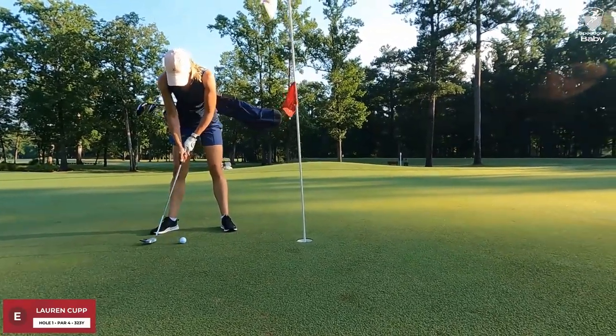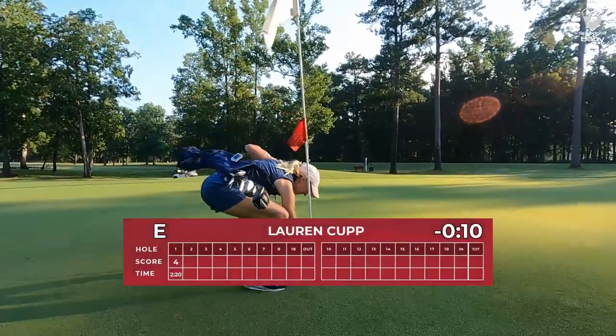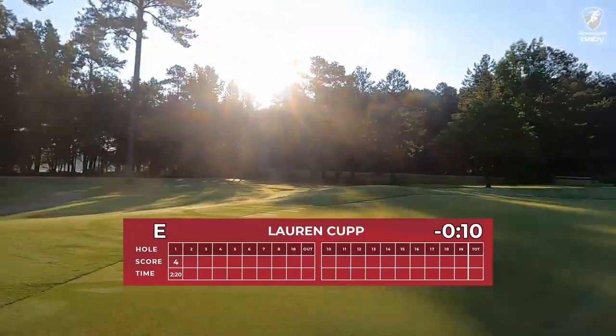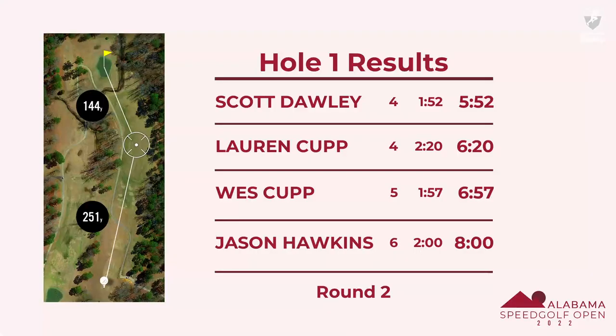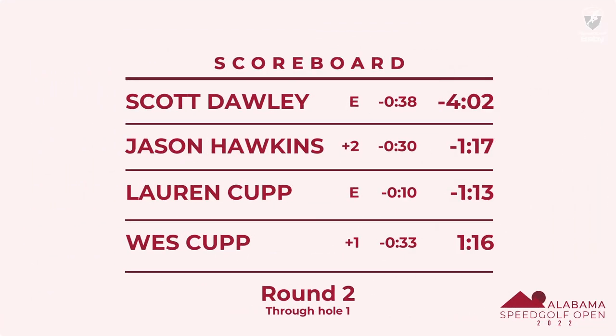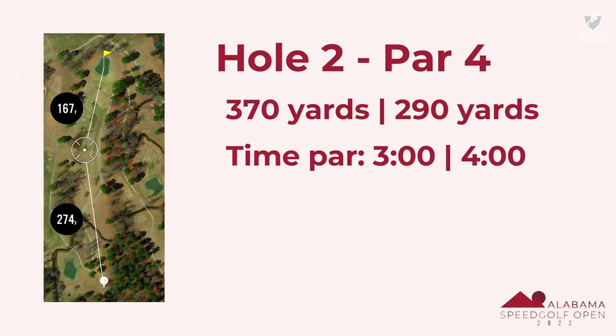Lauren, tapping in a par, tidy there. Par on the opening hole. Four. Very nice. With the double bogey there, Scott Dawley suddenly in a more comfortable lead than he's ever seen this tournament.